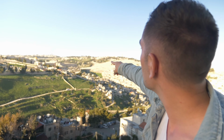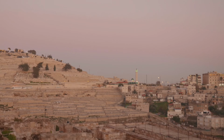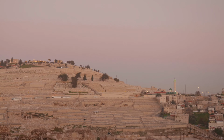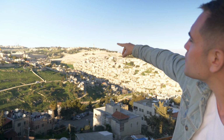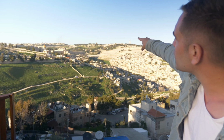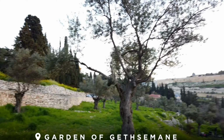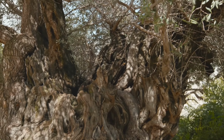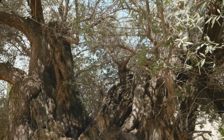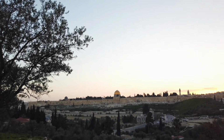Now moving up from the southern steps, you see that hill with all of those kind of little dots. Those are actually gravestones, and that is the Mount of Olives. Now at the bottom of it, before we go up, you see kind of that greenery, and it continues this way. That's where Gethsemane would be. There, people have found some olive trees that date back to 1500 to 2000 years old. So that's the Garden of Gethsemane. It's right at the bottom of the Mount of Olives.